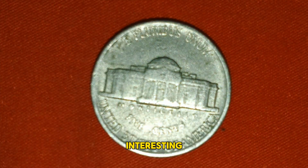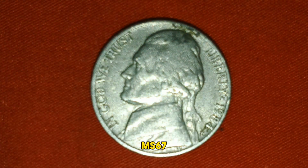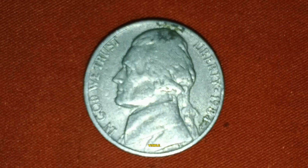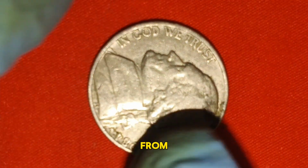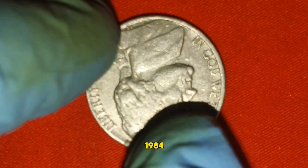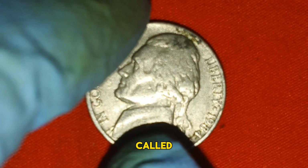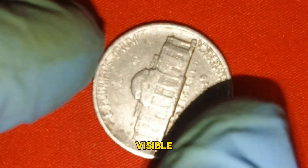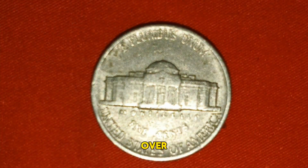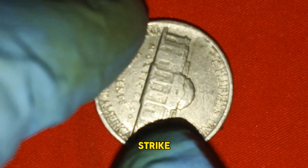Now here's where it gets interesting. A 1984 P-nickel that's been graded MS 67, which means near perfect with no visible flaws to the naked eye, has sold at auction for over $1,000. That's not a million, but it's definitely a leap from 5 cents. In fact, one 1984 P Jefferson nickel with a very strong strike and what's called full steps, meaning the stairs on the Monticello side of the coin are perfectly visible and sharply struck, sold for over $1,200. So yes, condition matters. Strike quality matters.